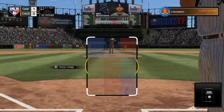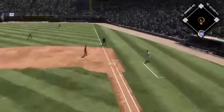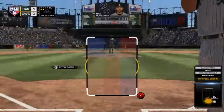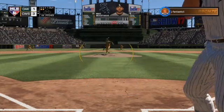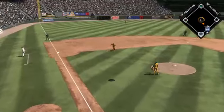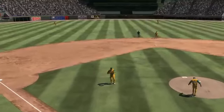Sinker to open the AB in there for strike 1. Swing and a liner. And he dives, but he can't make the play. It lands foul. Into the windup. Here comes the 0-2 pitch. There's a swing and a high pop-up. Healy on the move. And that's the second out of the inning.